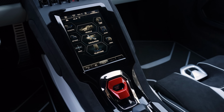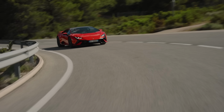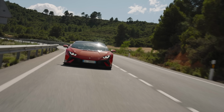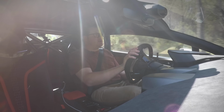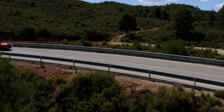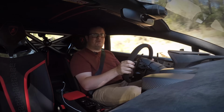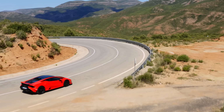But I don't mind that because the thing looks like some outrageous spaceship, doesn't it? That's the point. And you wouldn't want it to be any different. If they could say, all right, well, we'll make it as ergonomically perfect as a McLaren or any other rival you might like, but it won't look like that. Would the average Lamborghini driver take that compromise? No, of course they wouldn't, and neither should they. So you just make the compromise and it's fine.